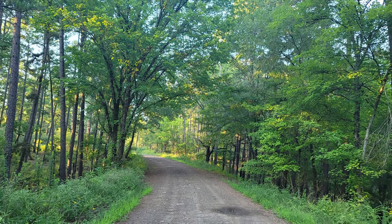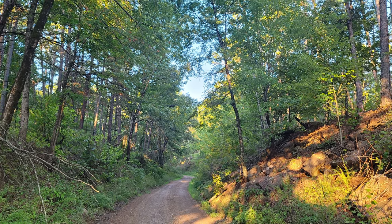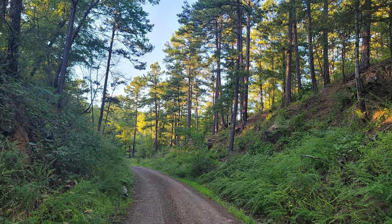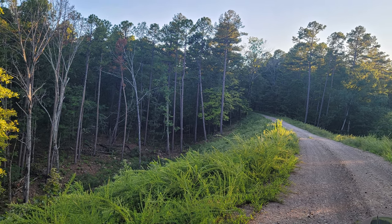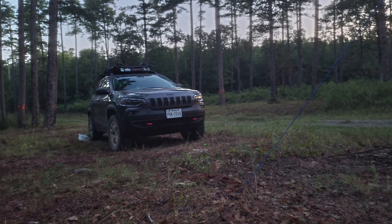The rougher section of this route was pretty slow go. I believe it was a 7-mile section, and it took us over an hour and a half to complete. I did end up locking the rear locker on the Jeep Cherokee Trailhawk, and I had already aired the tires down.